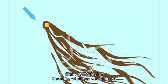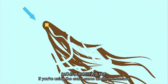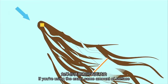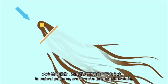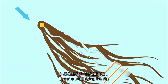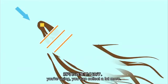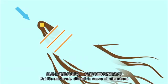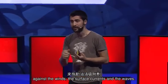Currently, what they were doing is using these small fishing boats and cleaning clean lines in an ocean of dirt. If you're using the exact same amount of surface of oil absorbent, but you're just paying attention to natural patterns, and if you're going up the wind, you can collect a lot more material. If you're multiplying the rig, so you multiply how many layers of sorbent you're using, you can collect a lot more. But it's extremely difficult to move oil absorbent against the wind, the surface currents, and the waves.